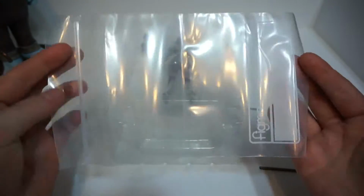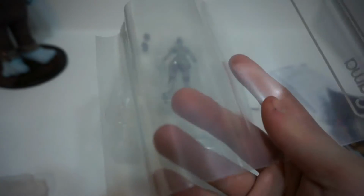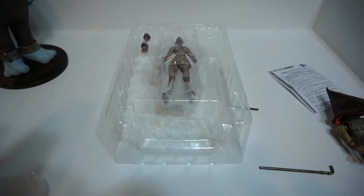And every Figma product comes with this awesome little baggie that you can put all the loose parts into if you want. I had done that, and it was okay for a while. It was easier to put parts in this baggie, and then when I wanted to pose the figure differently, I would just take out the baggie. But then I realized once I moved, which I'll tell you guys about eventually, I moved to a different place. I had to sort through so many baggies and find everyone's parts and put their parts back in the box, and oh god, it was a mess.